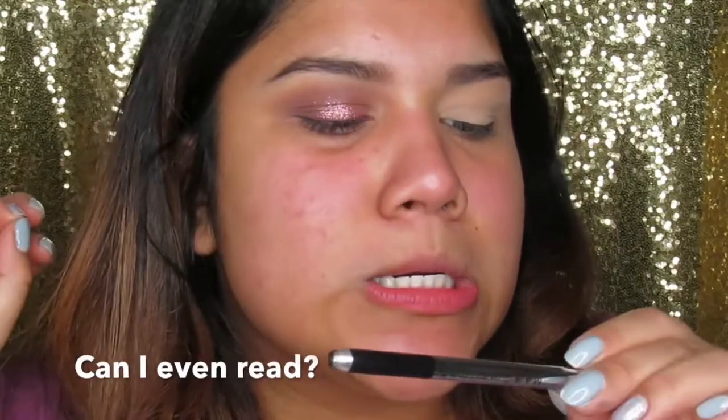Genius! Anyways, guys, I'm going in with my Marc Jacobs Highliner Gel Eye Crayon. I keep saying liner. It's a crayon, which means pencil in French. I literally just touched my eyeball with this and it was very uncomfortable. You guys want to see what I did?